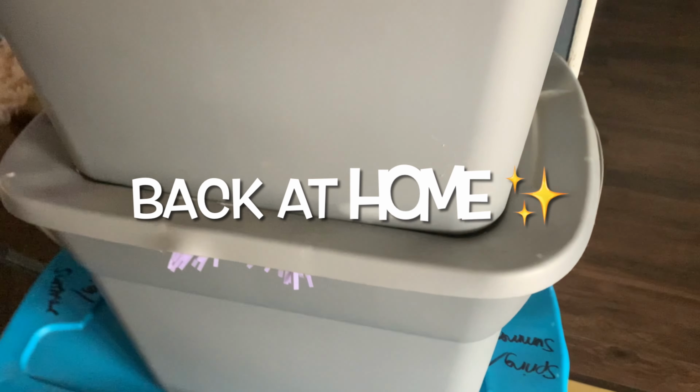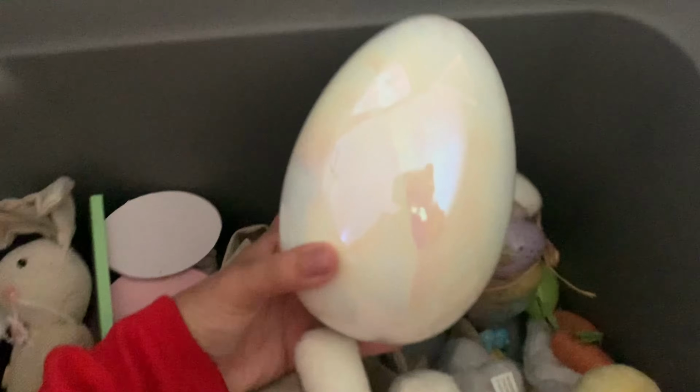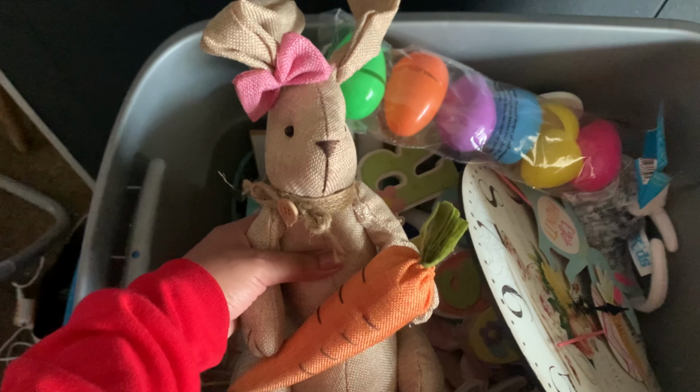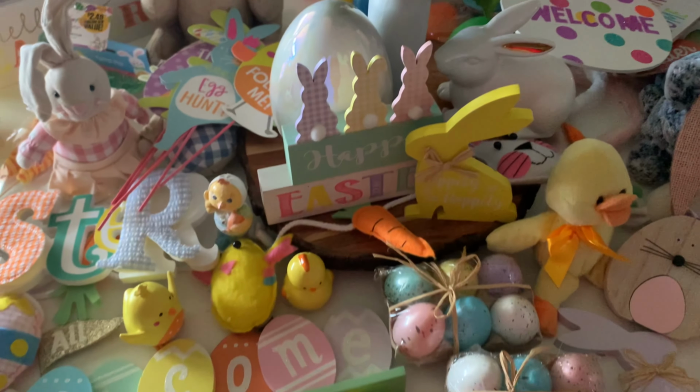All right. I was able to dig these out of the storage. Oh, I'm excited. I wonder what I have all in here. Oh, okay, Easter. Oh, wow. Here is my second one. No way. What? I didn't even know I had this. Oh my gosh, what other goodies do I have in here? All right, guys, this is all the Easter stuff that I had from previous years.